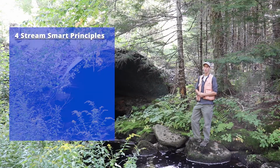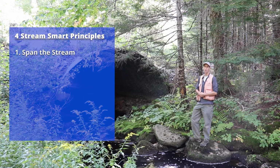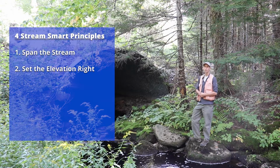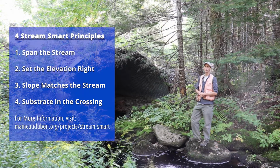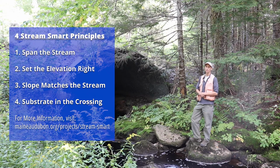A properly installed stream crossing should span the entire stream channel, preferably at 1.2 times the bankfull width, have an elevation that is set correctly, have a slope and skew that matches the stream channel, and have substrate throughout the crossing. To learn more about the Stream Smart principles, visit MaineAudubon.org.